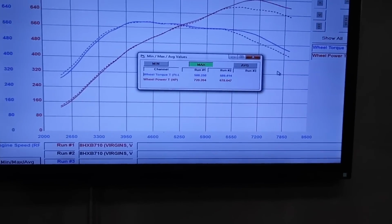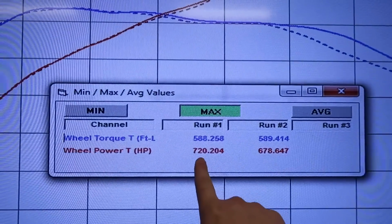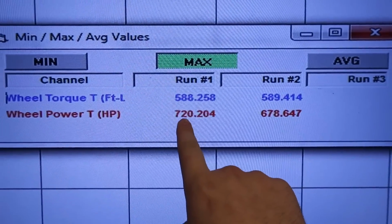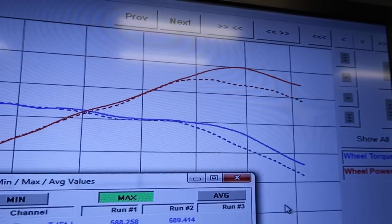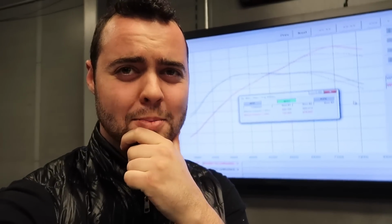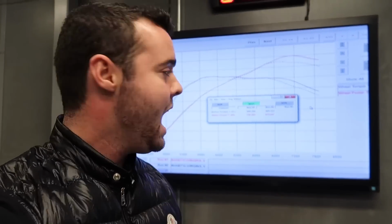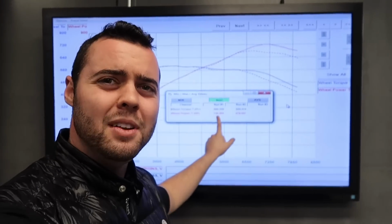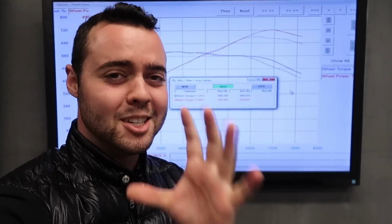Well guys, here it is. How absolutely insane is this? The 600LT just made 720 horsepower to the wheels running on race fuel. So that compares to 604 wheel horsepower that I was making before, and the car already scared the absolute crap out of me, and now it's making 720. I'm actually almost partially scared to drive the car.